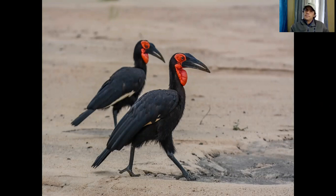Kruger Park has got a very, very good population. It's one of the best places to see the species, and it's always a target on our birding trips. These birds are critically endangered. So an endangered species. They're actually BirdLife South Africa Bird of the Year this year. So they need our protection. They need our awareness. They're unique birds.